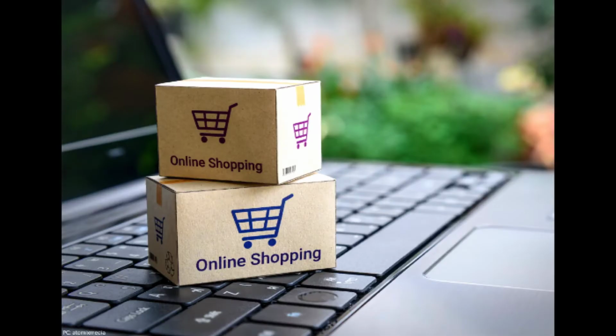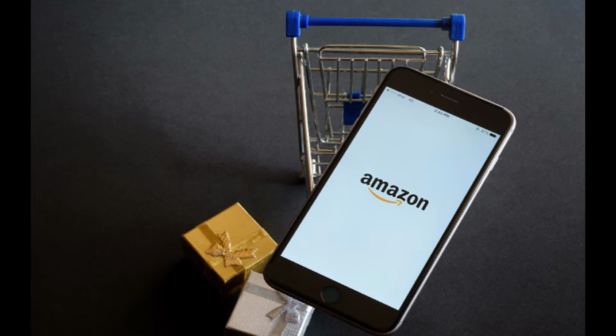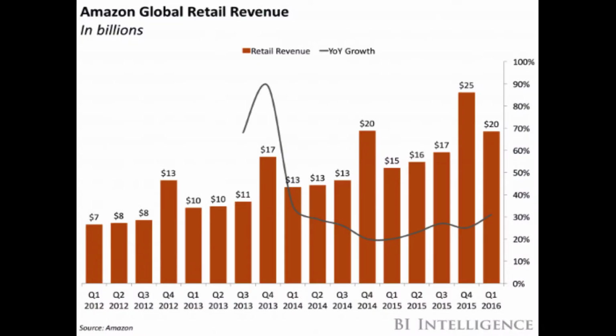In 2009, nearly a quarter of shoppers started research for an online purchase on a search engine like Google and 18% started on Amazon, according to a Forrester research study. By last year, almost a third started on Amazon and just 13% on a search engine. Product searches on Amazon have grown 73% over the last year, while searches on Google Shopping have been flat, according to Comscore.